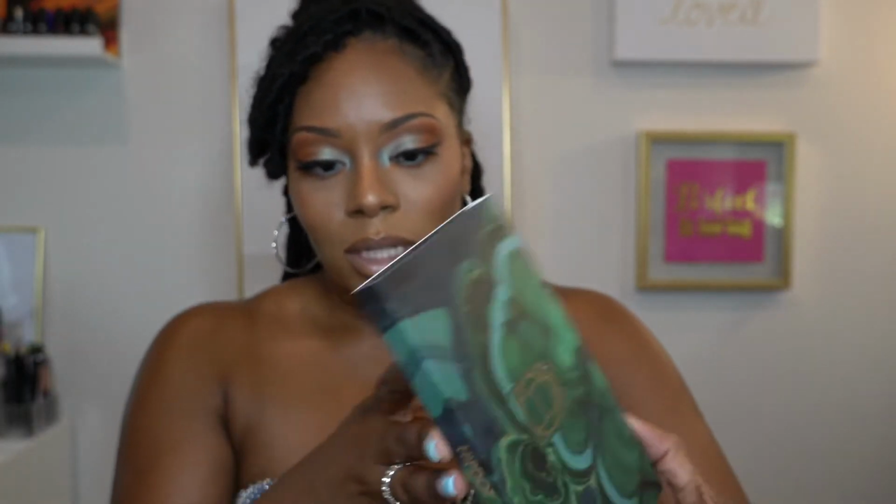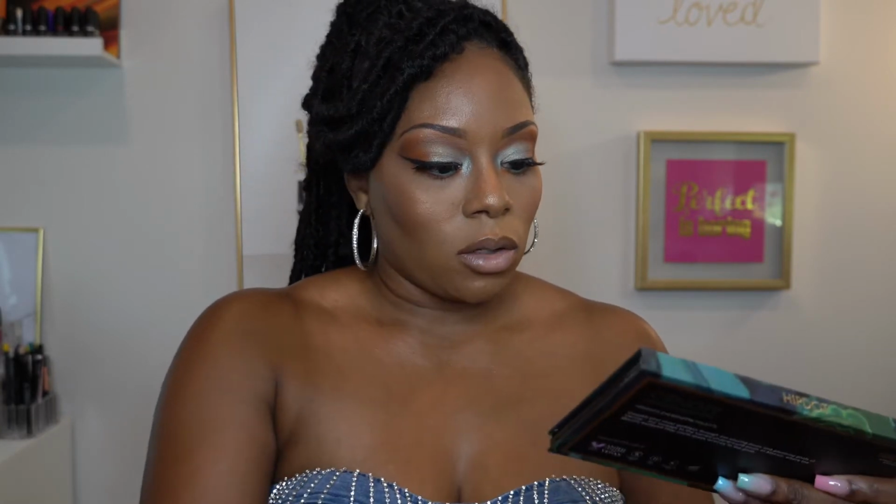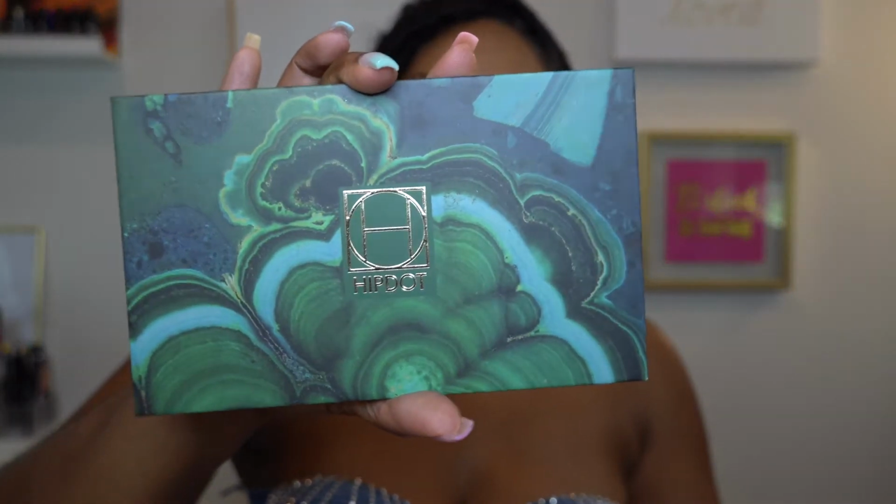And I have another, what is this, palette? Another eyeshadow palette. So 2 eyeshadow palettes and one, they must have been trying to get rid of stuff. Because you know, normally you won't get 2 eyeshadow palettes in one box. Alright, so this is from Hit Dot.